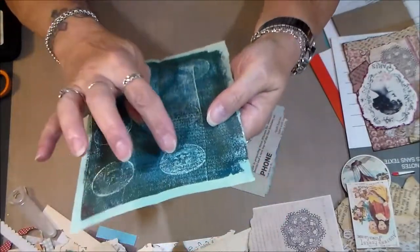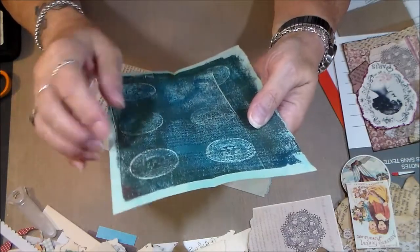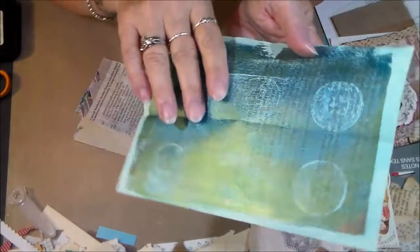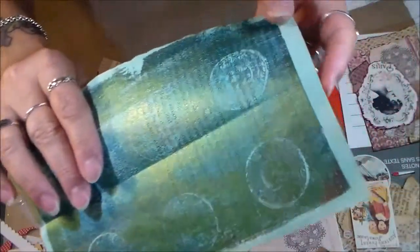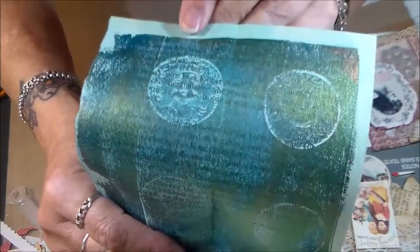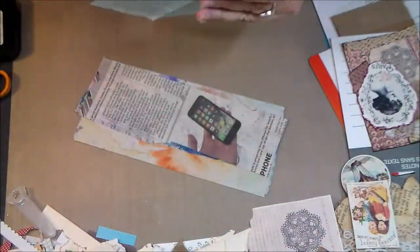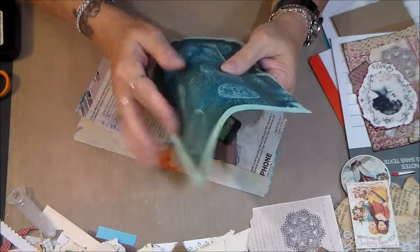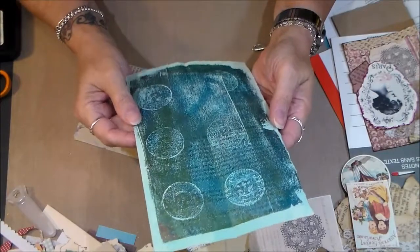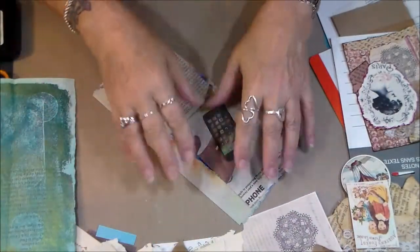And then there's some stamping on here, and that's the coolest stamp, Julie. It looks like a sun face or one of those. I don't know if you can tell what it is. Trying to get it up there so you can see it. Kind of like one of those sun medallion type things. It looks like a Spanish doubloon or some sort of old coin. Not that I know my antiquities.